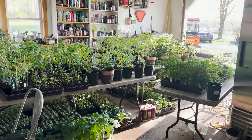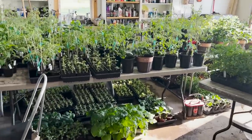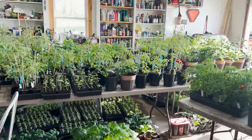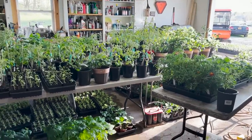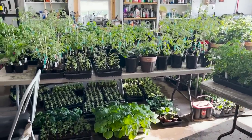Flower friends, it's Nicole from Flower Hill Farm, and these are not flowers. I am getting ready for my seedling sale, and these are all the things that I've been prepping for the last about three months now.